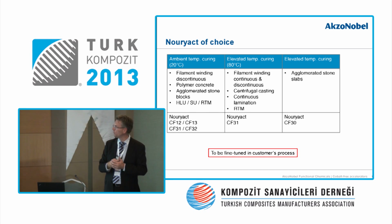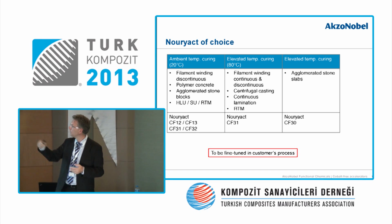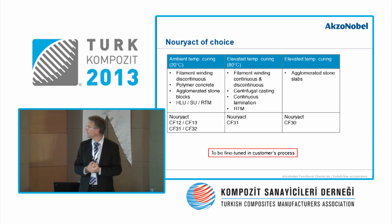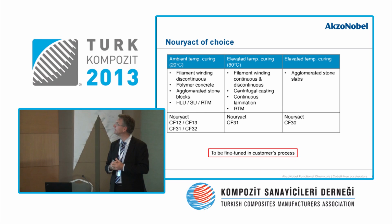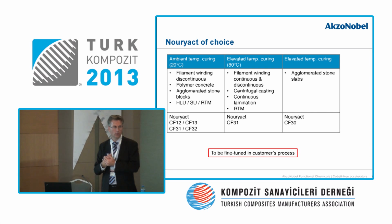The product portfolio to replace cobalt is wide. 2 copper ones, 12 and 13, but also the metal mix accelerators are very suitable in these applications. So you have a choice of 4 products at the moment. Elevated temperature filament winding continuous, so that's elevated temperature. For example, the Flowtite process, to mention one.